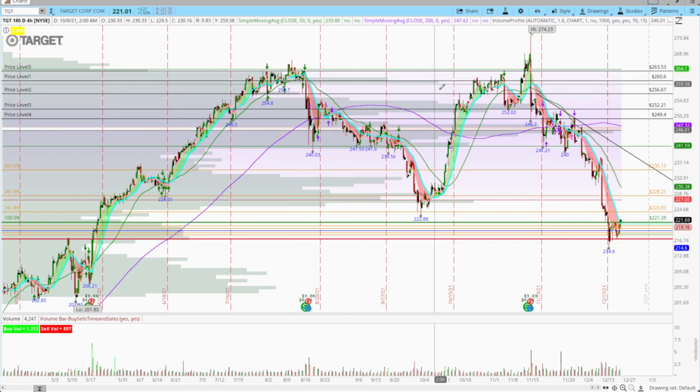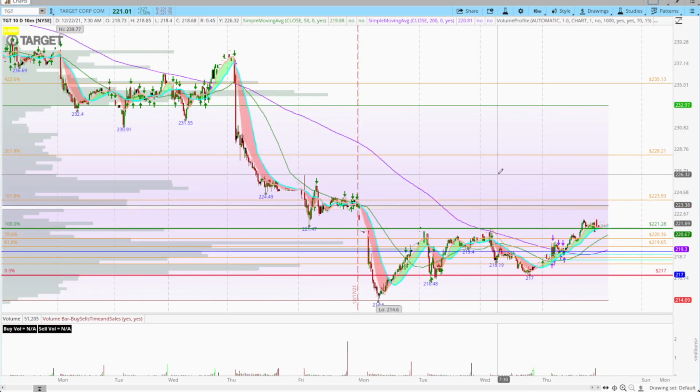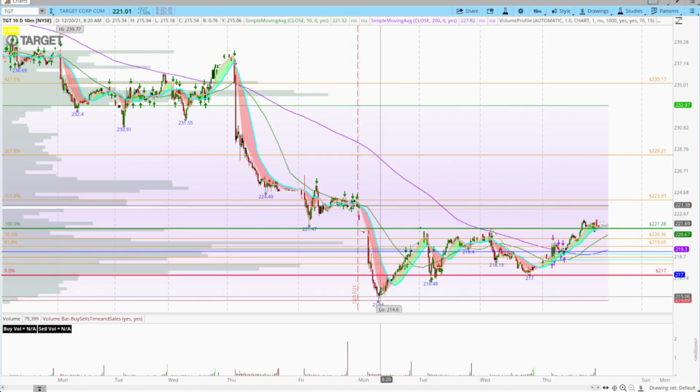You can see that we got a dip over here to 214.6 on Monday the 20th with a pretty solid bounce back to 219-ish or so by close. If we pop into the 10 minute, you can see we got that dip and then it popped back up by close.